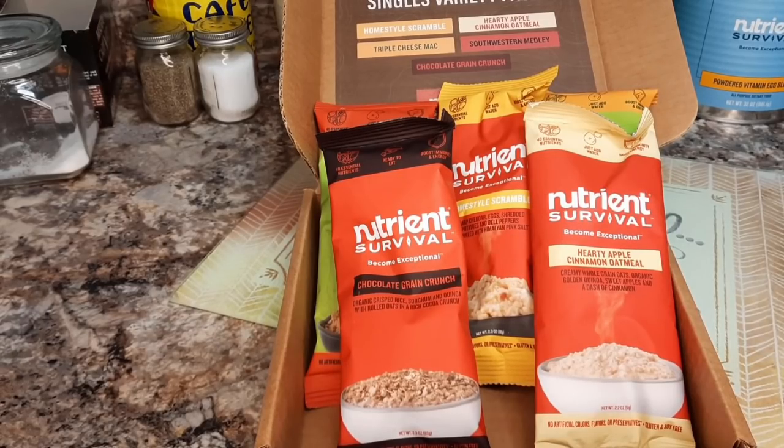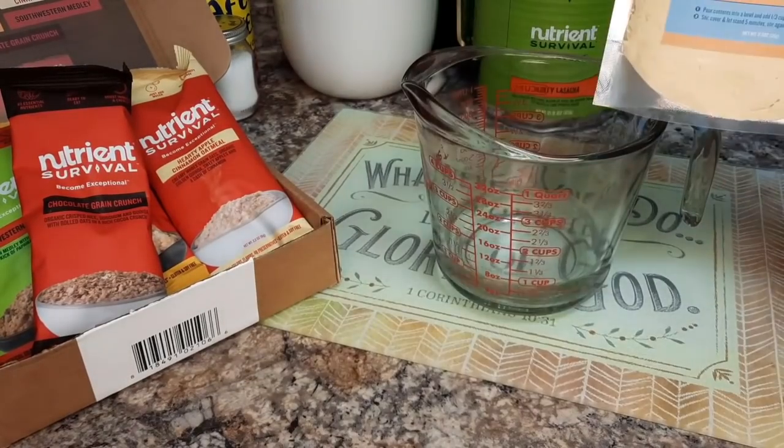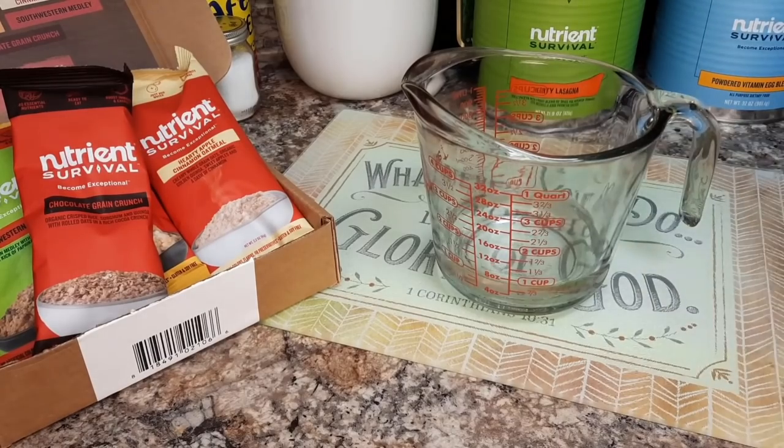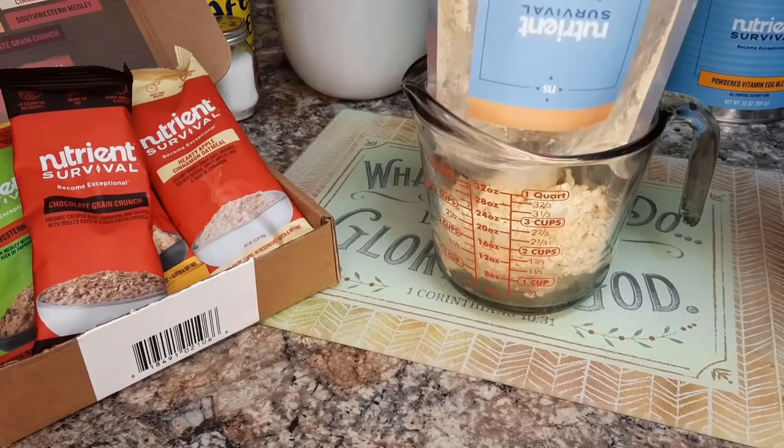Not only are they fortified with nutrients and vitamins, but ladies and gentlemen, they taste like real food. And that really matters. So for a single serving like this, all you need is 1/3 cup of water. It can be cold or at room temperature. And all we have to do, ladies and gentlemen, is simply pour our powdered eggs in here.